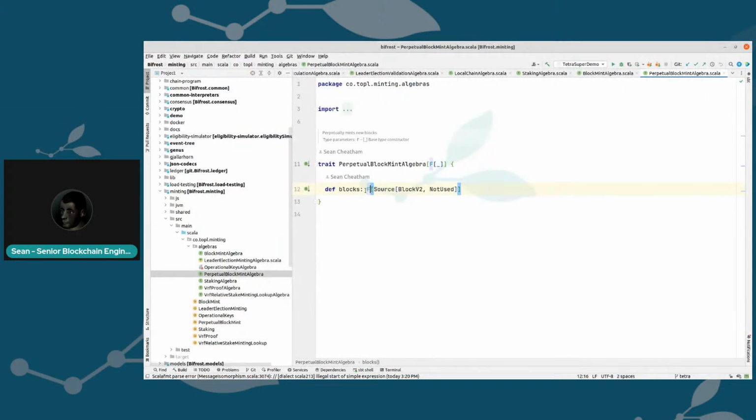So we do that here, and you're probably asking, well, why use Akka streams? Why not use FS2 instead, which is another streaming library from the same folks behind cats? There's a good reason for that. I'll let you know when I think of it.